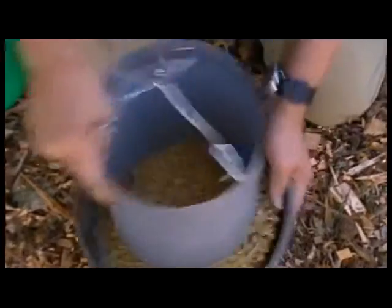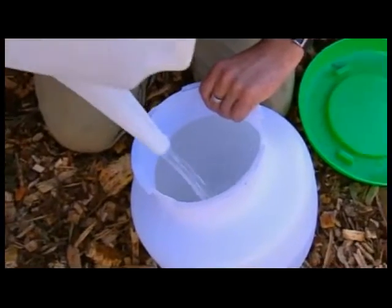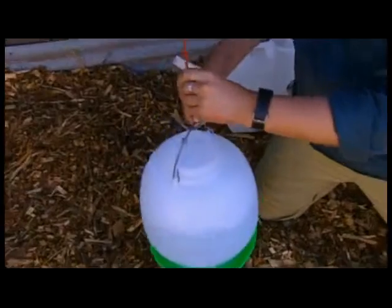It's also essential that birds have access to fresh water. A water dispenser like this one needs to be refilled weekly. Hanging the hoppers off the ground keeps them clean and out of the reach of rats.